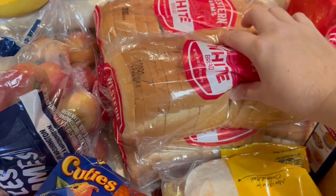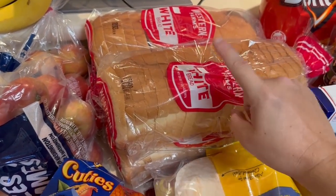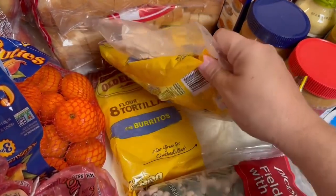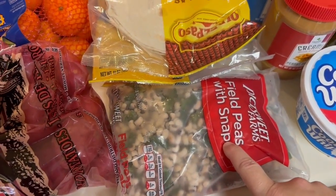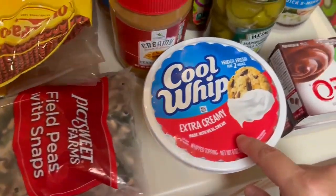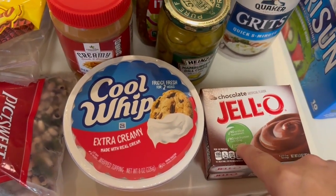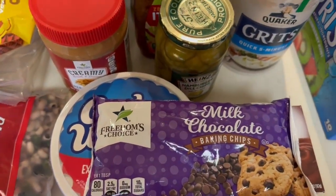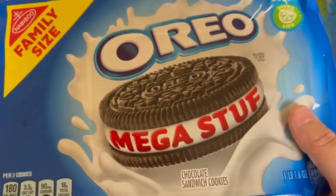I got 4 loaves of bread. They'll be having peanut butter and jelly toasts for breakfast one morning, sandwiches on Monday. So I got 4 of those. I got 3 packs of tortillas for our Taco Tuesday night dinner. We're having beans and rice on Wednesday for dinner, so I got some field peas with snaps. The Cool Whip and the instant chocolate Jell-O is for our desserts, as well as the baking milk chocolate chips and these Oreos. So all of that is for dessert.